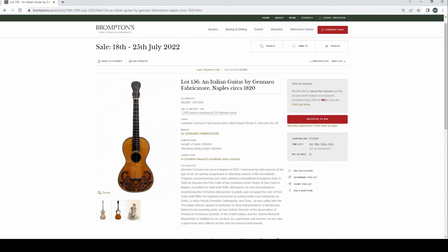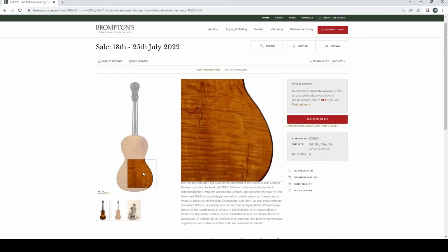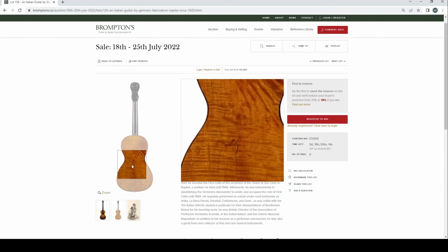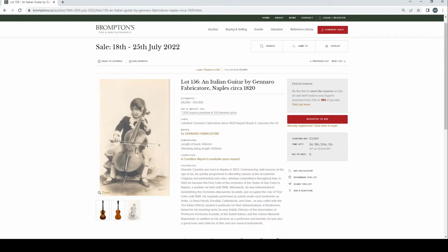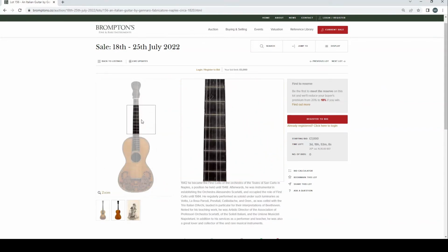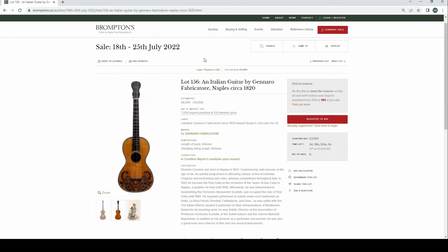So this is one of the earliest romantic guitar makers from that period. In terms of romantic guitar makers, Fabbricatore is really one of the pinnacle makers. So if you're interested in collecting romantic guitars, then this would be a nice instrument to collect.